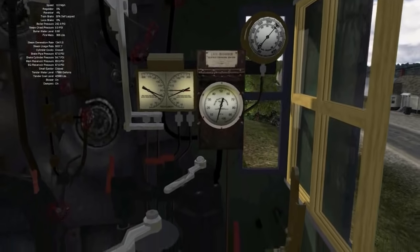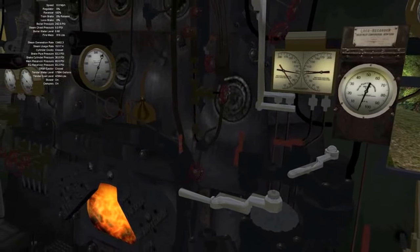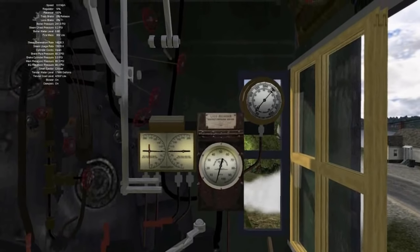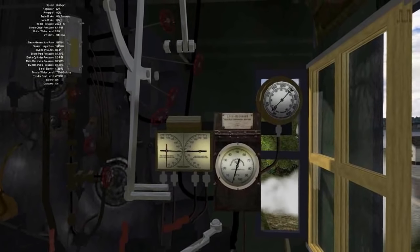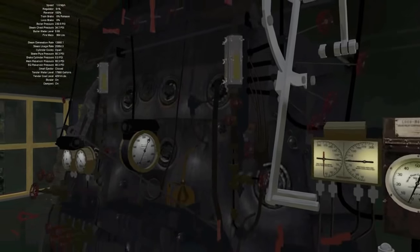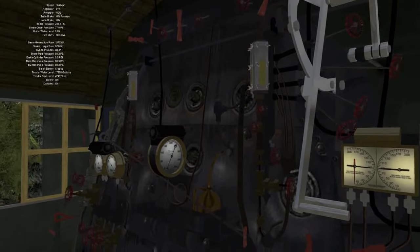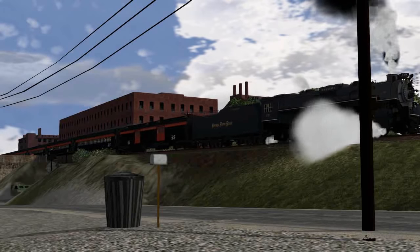All right, we're ready to go. So brakes off. Reverser forward, cylinder cocks open, opening my exhaust steam injectors again, keep the water level up.